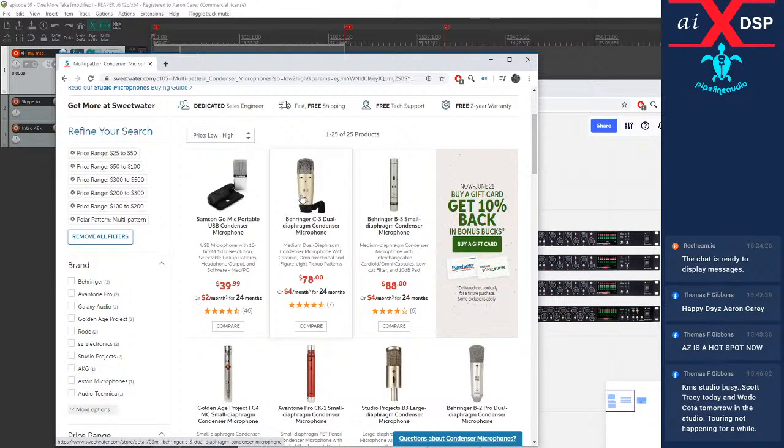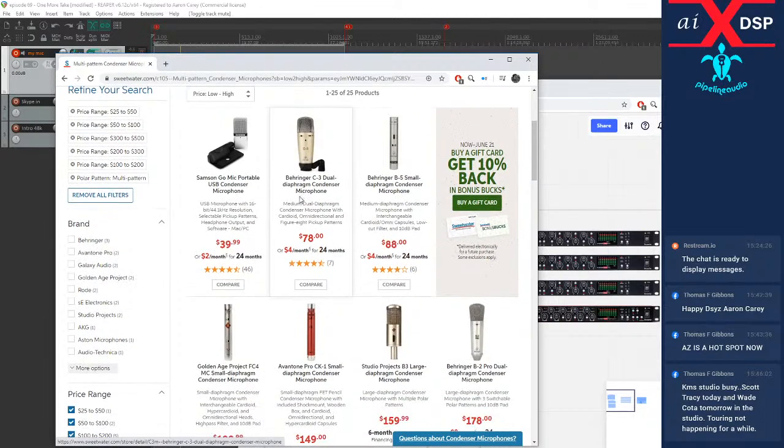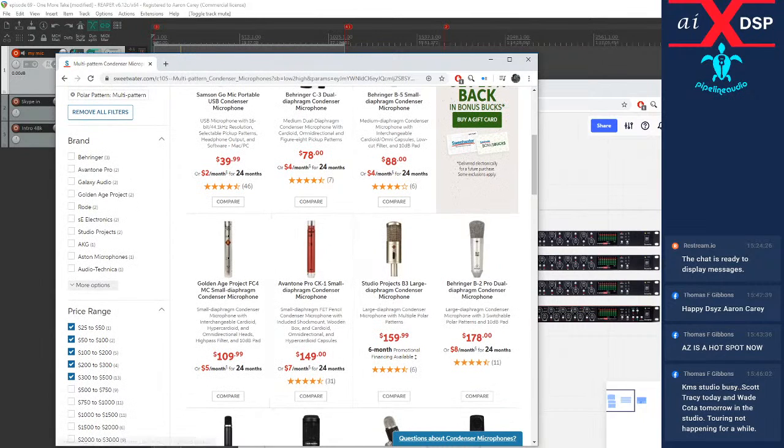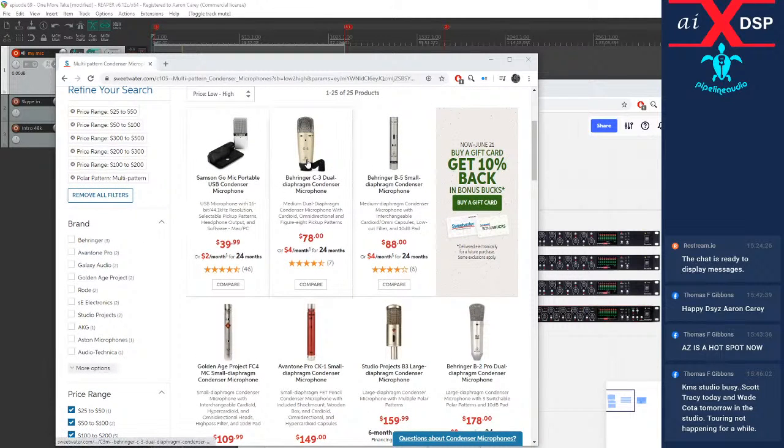Behringer C3, $78. So, I don't know where the MXLs and all those kind of cheaper mics that usually end up pretty decent anyway. I'm not sure. I haven't really looked at them, and I saw that Studio Projects had pulled off their C3, which was probably kind of the one I was most likely going to look at. But anyway, let's look at this. So there's a Behringer C3, named just like the Studio Projects one. Cardioid, Omni, and figure eight. That might actually do $78.